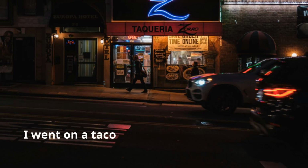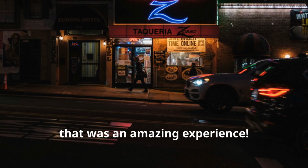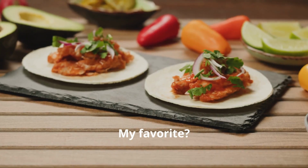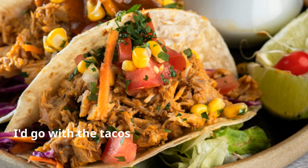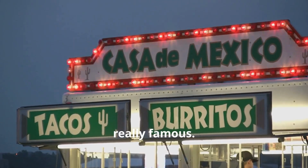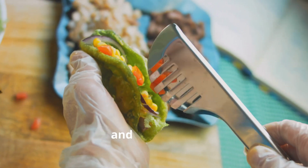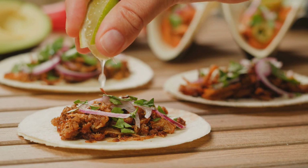One evening, I went on a taco tour with some local friends. Wow, that was an amazing experience. We went to about 5 or 6 taco places, and each one specialized in their own unique tacos. My favorite? Oh, it's really hard to pick, but if I had to choose, I'd go with the tacos al pastor from El Huequito. That place is really famous. The meat was perfectly seasoned, the tortillas were fresh and warm, and the salsa, oh, it was fantastic.